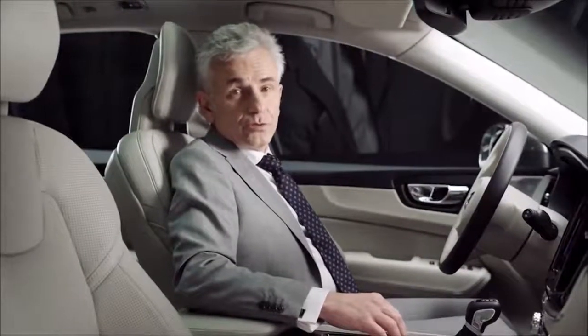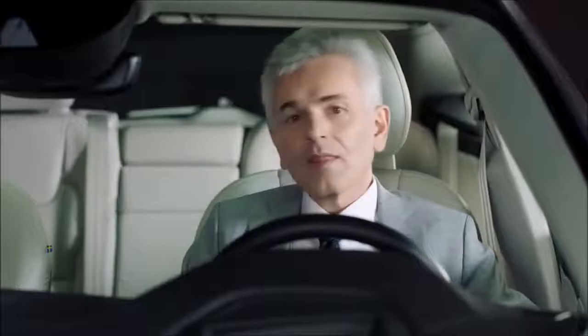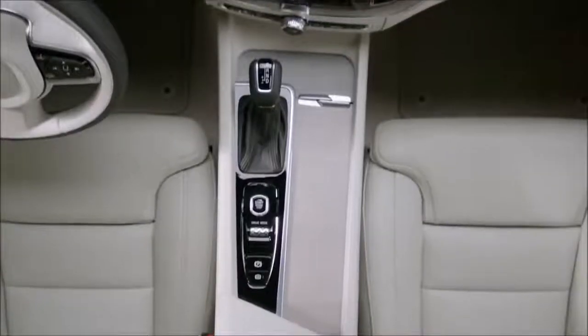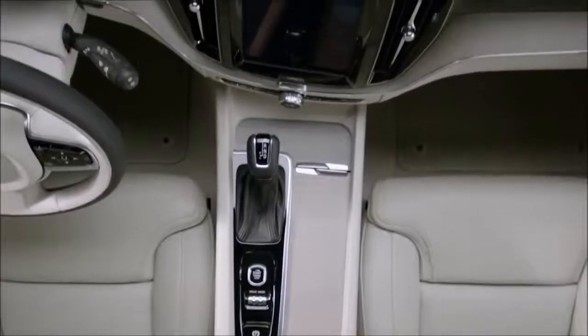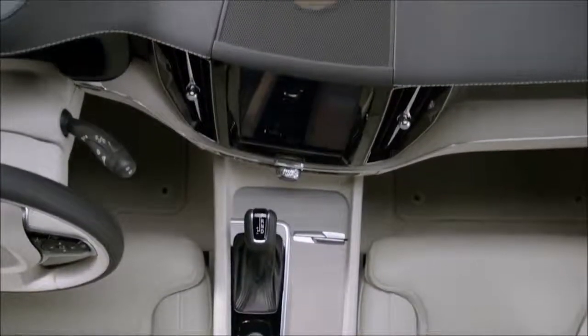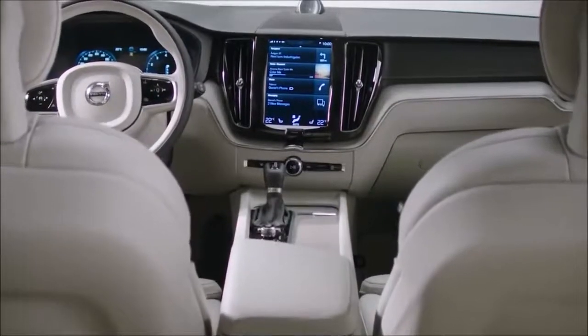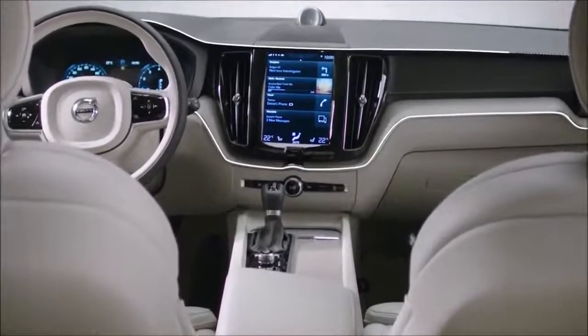The R-Design versions are equipped with a sculptured contour seat for a more dynamic driving experience. Even if the seating position is high, you sit in the car, not on the car. The dashboard is angled towards you for easy reach. The typical Scandinavian design is based on 2 continuous lines across the dashboard.